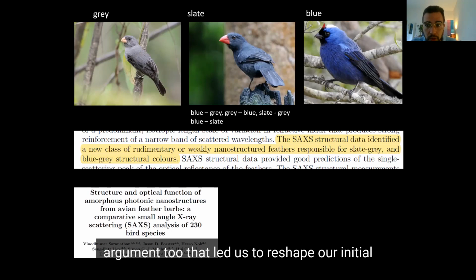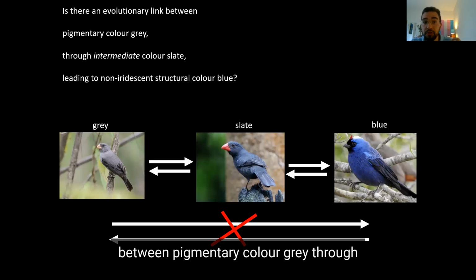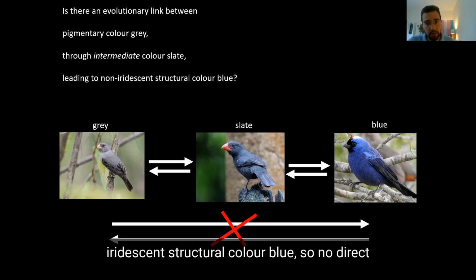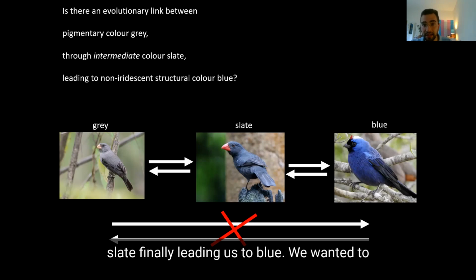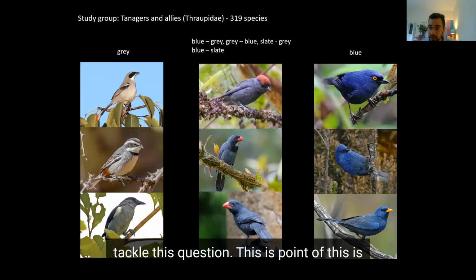This was argument two that led us to reshape our initial hypothesis, saying, is there an evolutionary link between pigmentary color gray, through intermediate color slate, leading finally to non-iridescent structural color blue? So no direct transitions, but rather a transition from gray to slate, finally leading us to blue. We wanted to tackle this question.